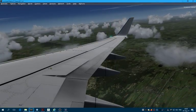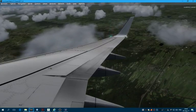And here we are with Hilversum making a right turn.